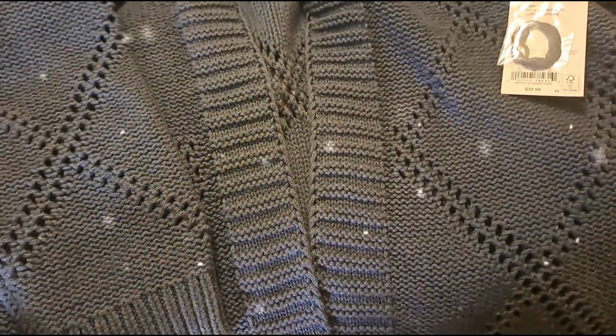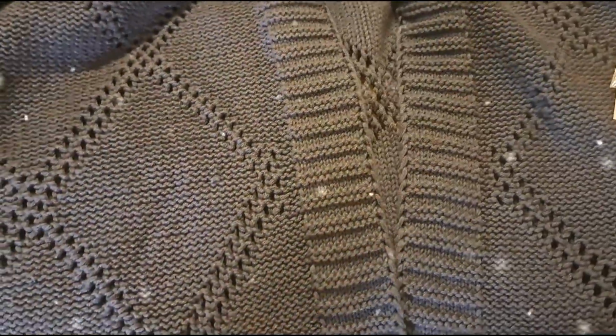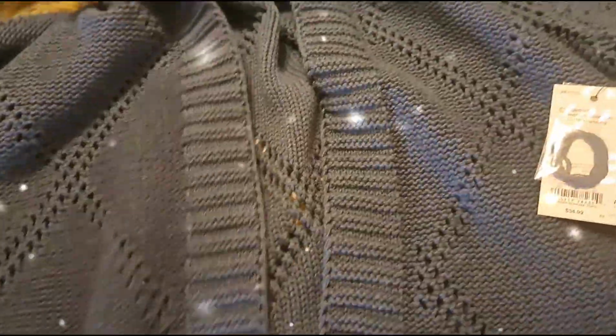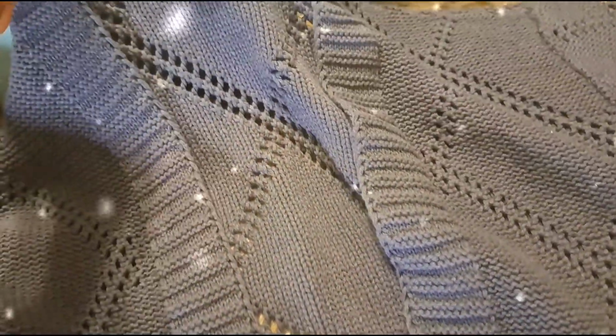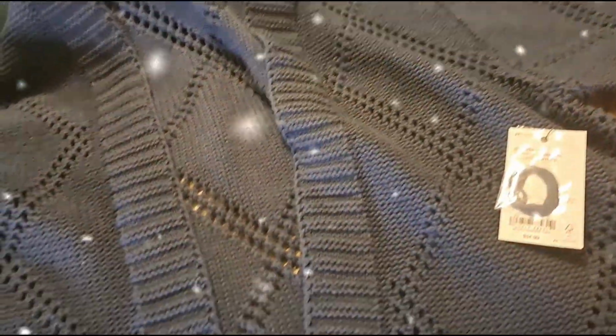You can't really see how cute it is, but when I wear it and if I take a picture or something, I'll let you guys see it. But it's just a long cardigan and stuff. And it's really simply cute and I like it. All right. So I just want to show you guys that as well.